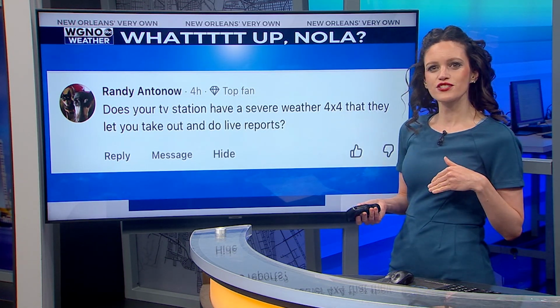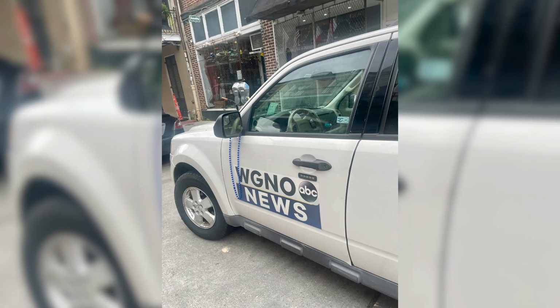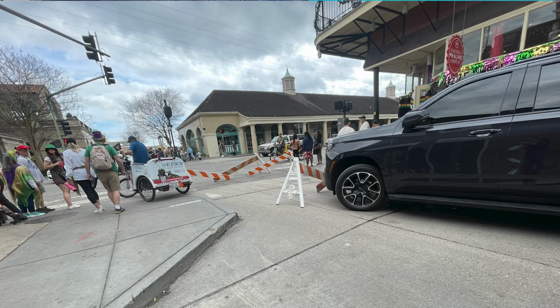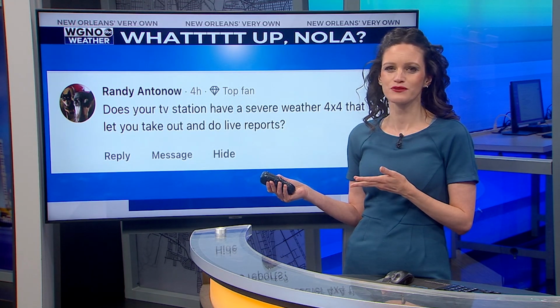So we do have station vehicles. I actually took one out to the Mardi Gras Madness along Bourbon, and I managed to get myself stuck along the street. I was a newbie at that point in time, and I didn't realize that they closed off a majority of the French Quarter for the Mardi Gras fun stuff, and I parked along a street, and I wasn't able to go anywhere, and I was stuck.